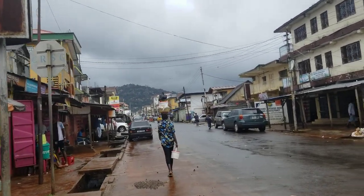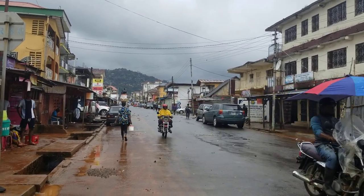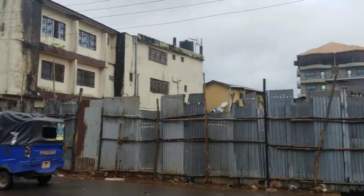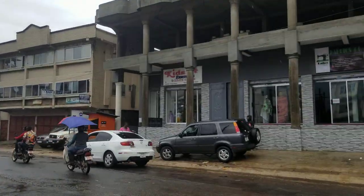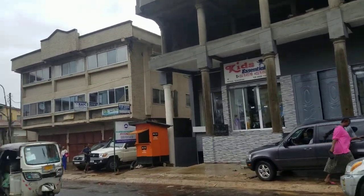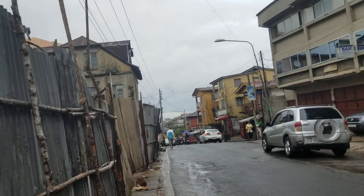This is Adelaide Street. So we are still at Freetown Road.